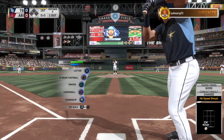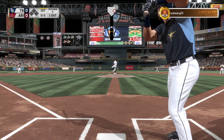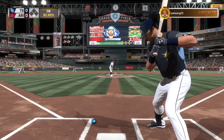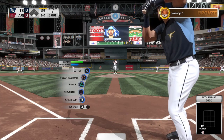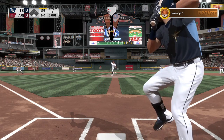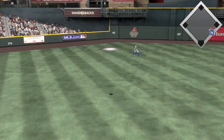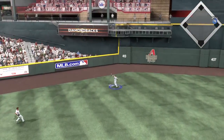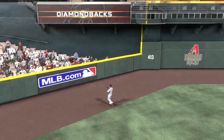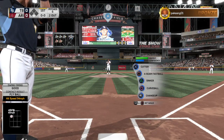Into the box now, Andrew Benintendi. The season batting average comes in down in the .240s. And he'll look at a first pitch curveball that's in the dirt. It's ball 1. This is hit high in the air out toward left center. On the move is Pollard. He's got it. A nice play there. 2 away.